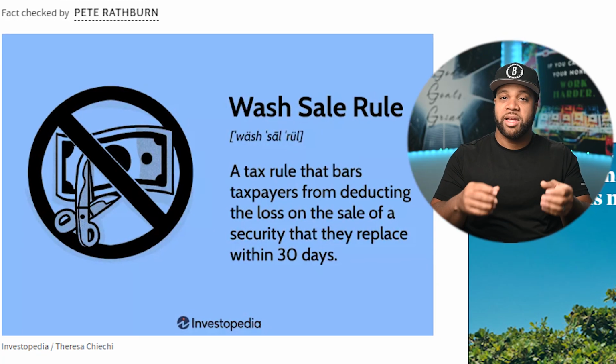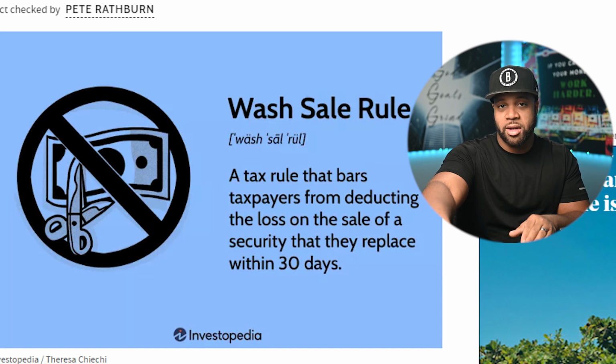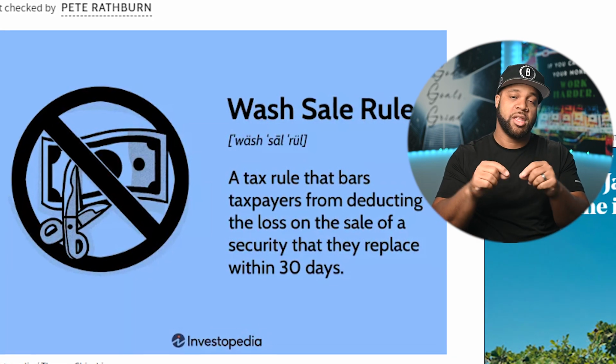Now with tax loss harvesting, there is one major rule that you want to make sure that you follow. You want to make sure you wait at least 30 days to buy back a stock after you sell it for a loss. Because if you buy back the shares within 30 days after you sold it for a loss, it will trigger what is called a wash sale. A wash sale is simply a tax rule that prevents taxpayers from deducting the loss when they sell a security or stock that they replace within the 30 days.